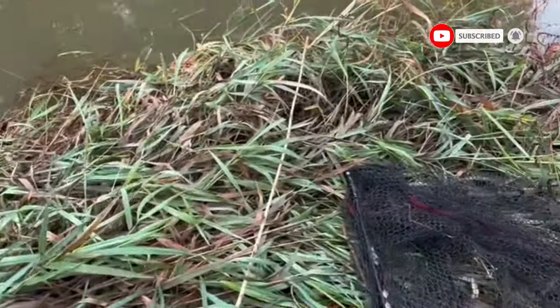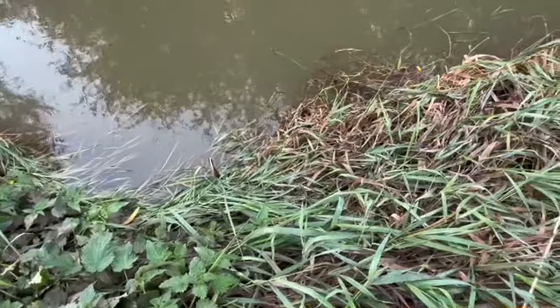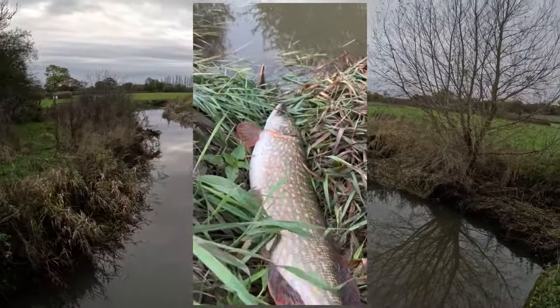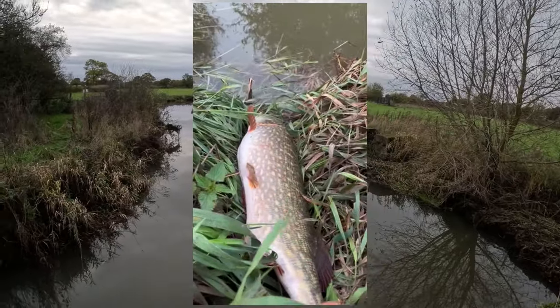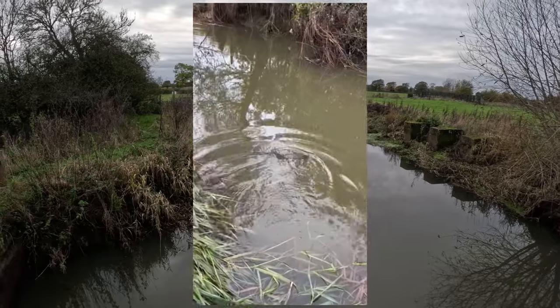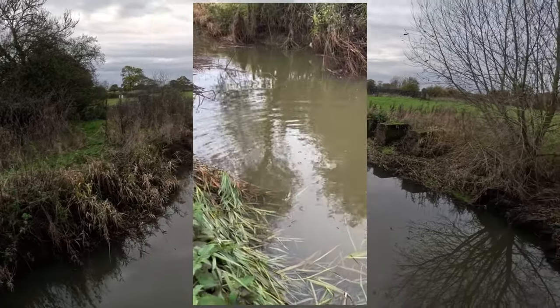Right. Put this back in the net somehow. Gone.